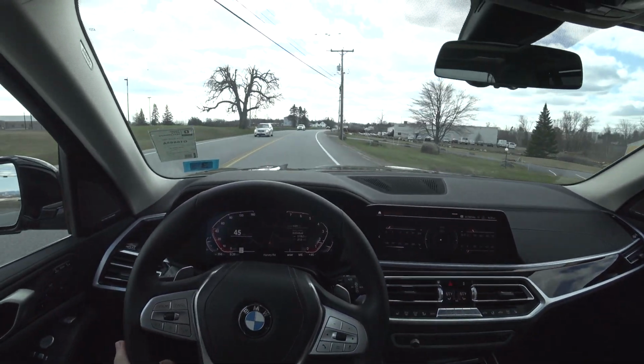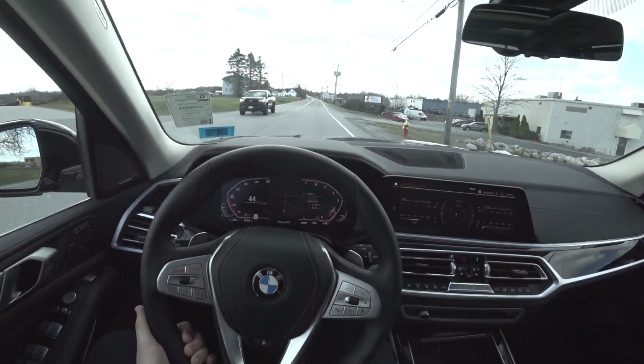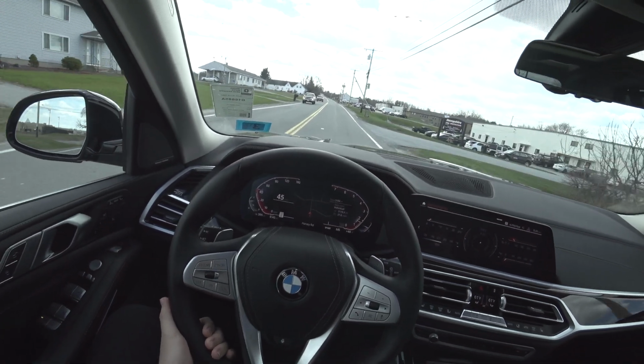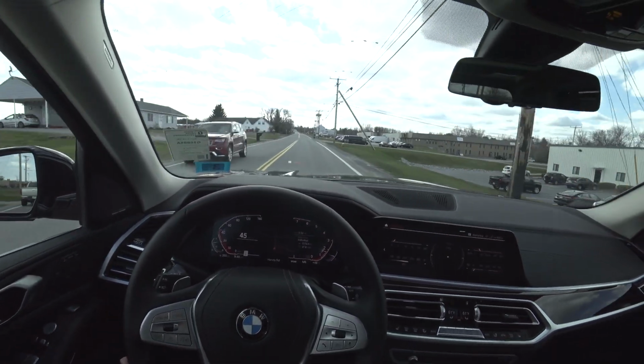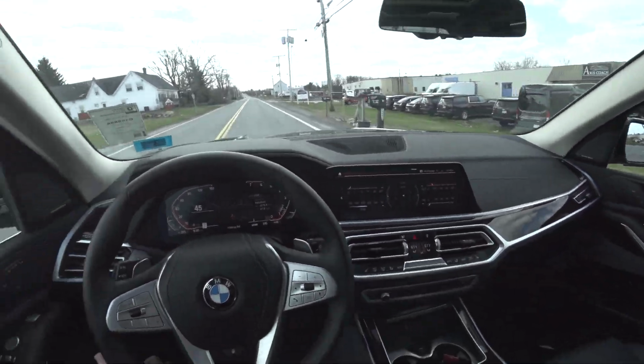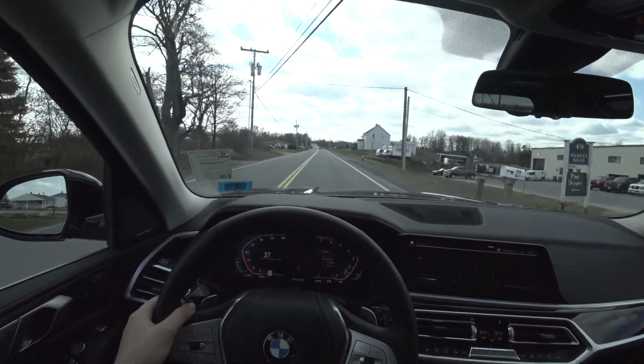You do have air suspension, and you can customize what level you want the suspension to be at. If you're going off-roading, you can put it all the way up. Or if you have somebody who has trouble getting into higher up vehicles, you can drop it all the way down to make that a whole lot easier.